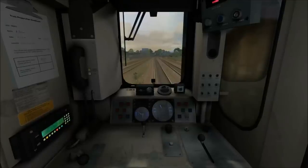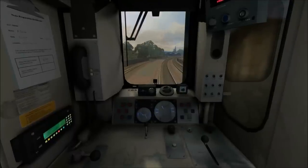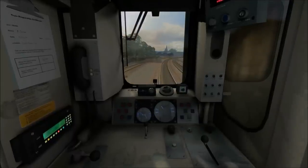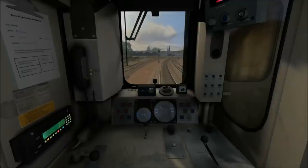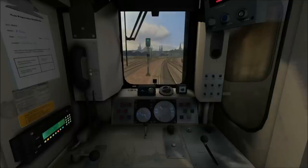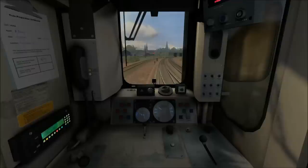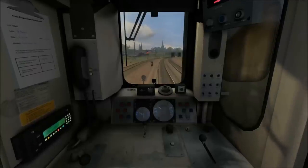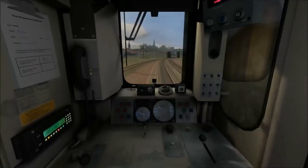So as we enter the curve, I'm going to apply the brakes. So as you can see, I've only made a light step 1 brake application, which is about right for this curve here. I'm now releasing the brakes, and the 30 mile per hour speed board is just coming up.